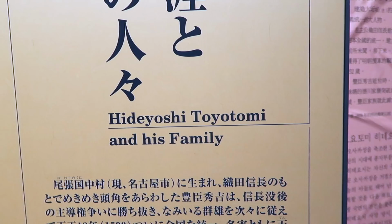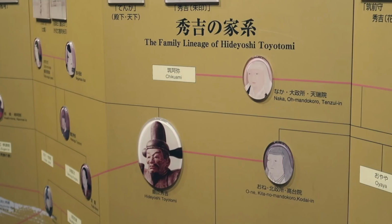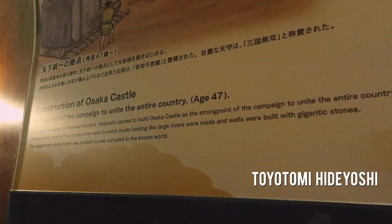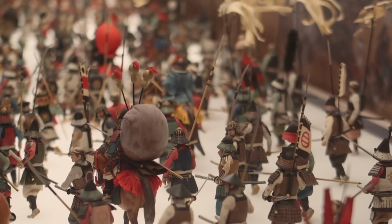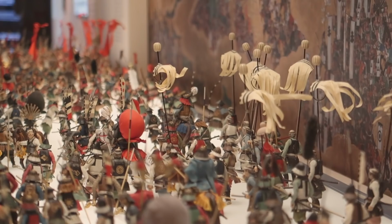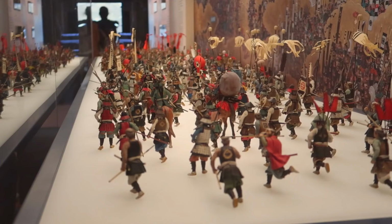Inside is a museum where you can learn the history of the castle. The castle was originally built in 1586 under Toyotomi Hideyoshi's rule. However, in 1615, the castle was attacked and destroyed by Tokugawa Ieyasu. The castle was rebuilt but got struck by lightning in 1665 and burnt down. The Osaka Castle was rebuilt over many years and in 1997, it was finally completed.